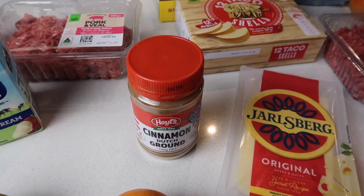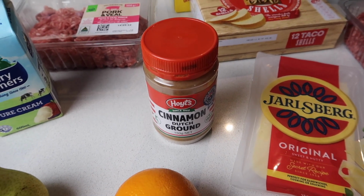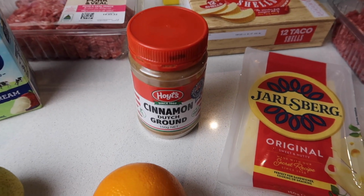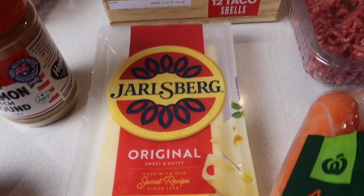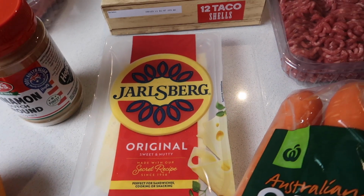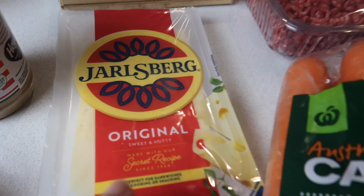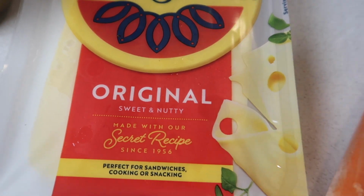We really like it on our muesli in the morning. The kids really enjoy it on their oats and yogurt with a little bit of cinnamon on the top. So we needed some more of that. This cheese was on special, so I just grabbed it. It just makes Dave's lunches just a little bit more interesting, having some fancy cheese. And this is known to be sweet and nutty.